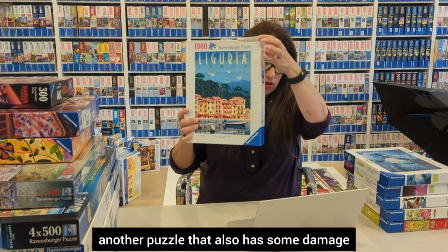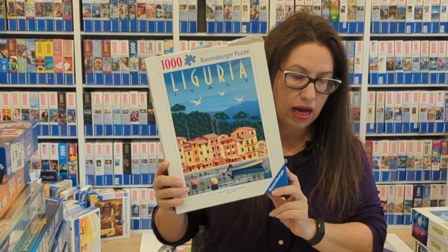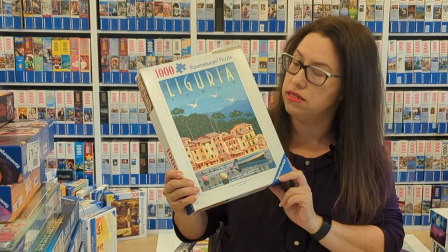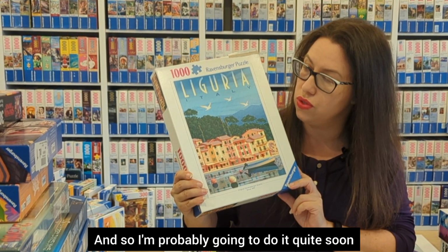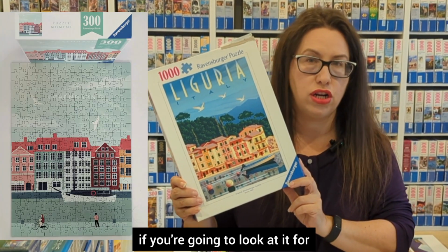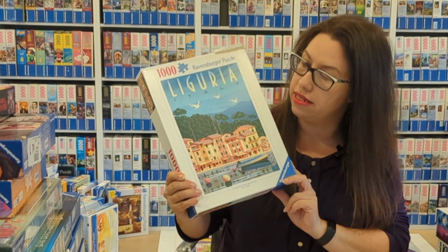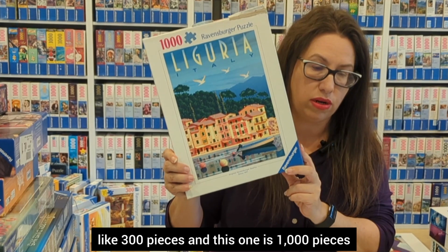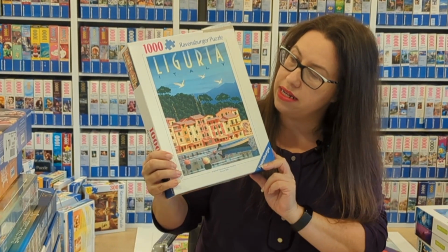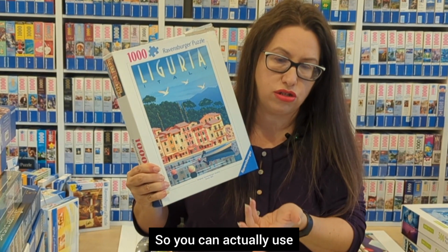Another puzzle that also has some damage on the box is Postcard from Liguria. That's by Adobe 2024. I haven't done it yet. I haven't started it yet, and so I'm probably going to do it kind of soon. There is a kind of similar puzzle in Puzzle Moment, if you're going to look at it for Denmark, I believe. But it's of course 300 pieces, and this one is 1,000 pieces. But if you like the image, I think that's going to be fun. And it's nice that the color of the sky has some gradient, so you can actually use that to make it slightly easier.